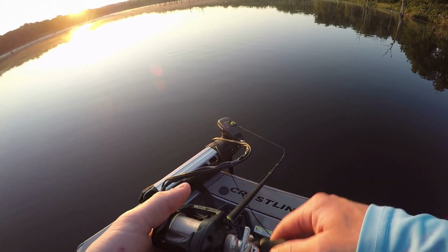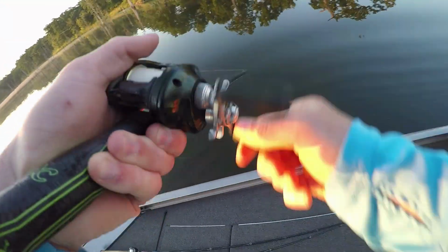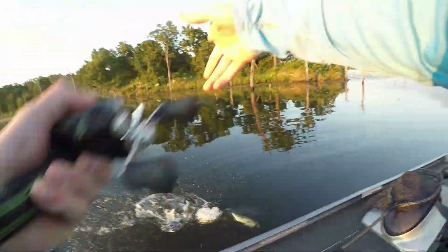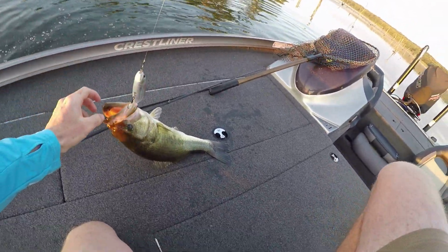Come get it. Come get it. That's a good one. Got him. That's a good fish. Oh, man. Yep. That's a way to start. Oh, he's not giant, but he's a good one. Yeah, there we go. Oh, that's a way to start.